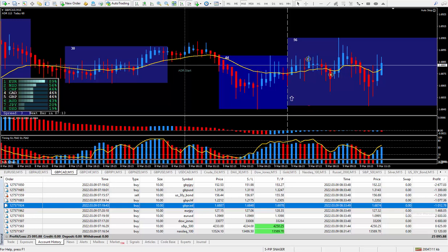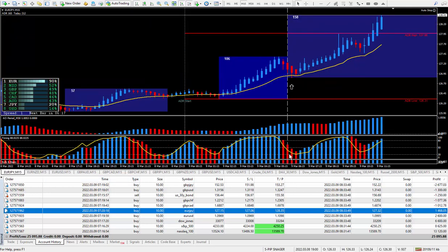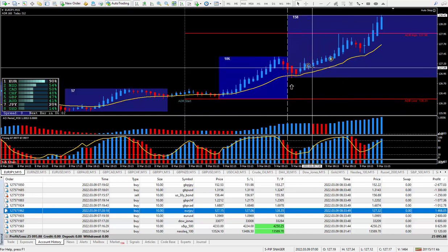Here we go, Euro Yen. Let's see where I got in at. This one here qualified for a great way to trade using indicators on the top and bottom. This one here, I should have stayed in the trade longer, but that's okay. Like I said, I close out the trades when I feel like I got 200 or more pips. Did not go against me.